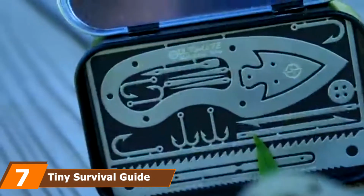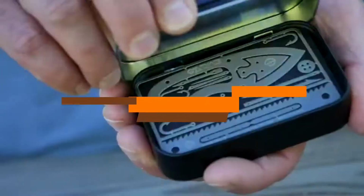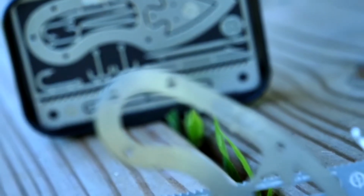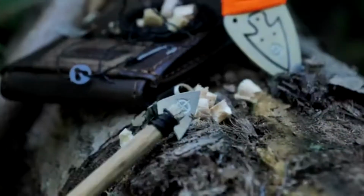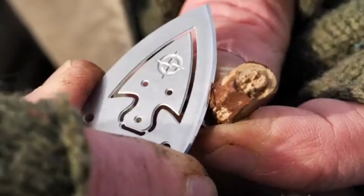It doesn't look like your typical survival kit, because nothing about this kit is typical. You're looking at a micro everyday carry survival kit revolution. The all-new Tiny Survival Card from Ultimate Survival Tips. This life-saving credit card-sized wilderness survival toolkit is the world's smallest, toughest and most complete last-ditch collection of microgear with a knife ever developed.